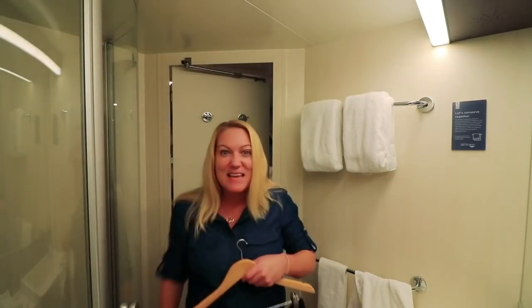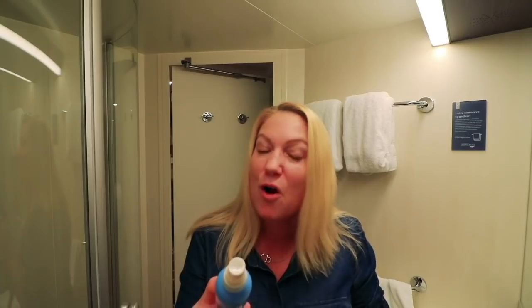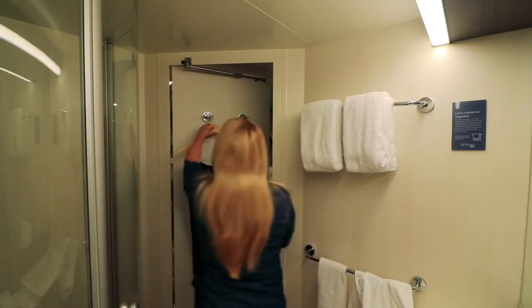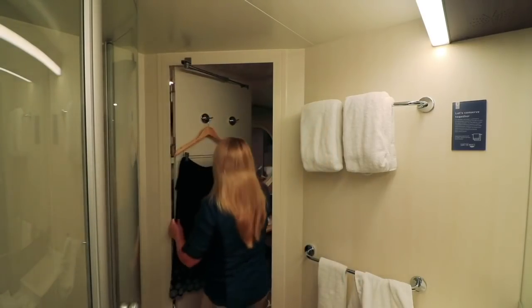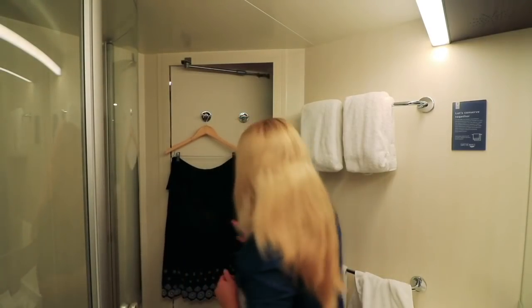All right, guys, it is time for dinner. So we talk about it all the time, but I have my trusty Downy Wrinkle Releaser because there are no irons in our stateroom. So you can either find a laundry room or I just use this bad boy. So this is what we're using. Just spray it on. That's it.